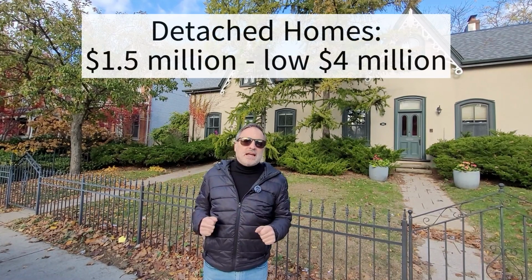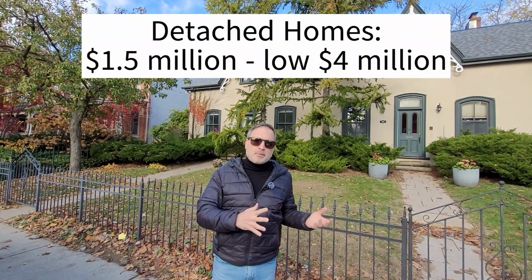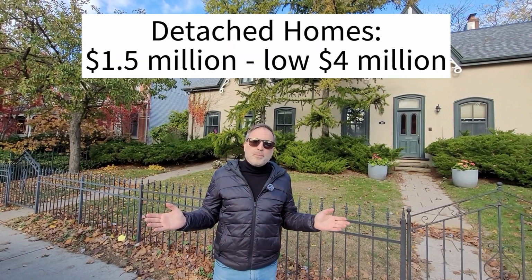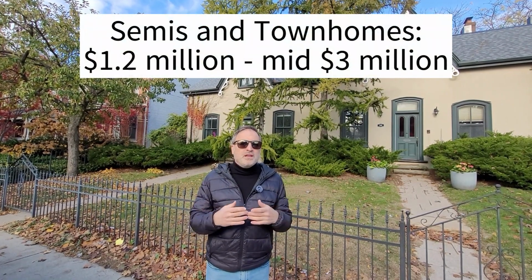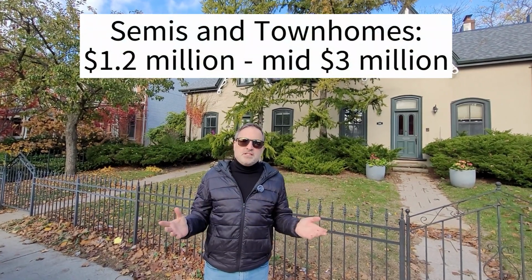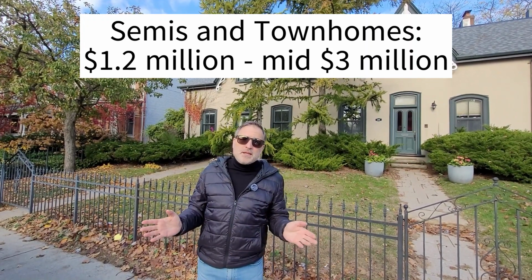So, prices. Detached homes are relatively few, and it depends on where in Cabbagetown you are. Down at Shuter and Dundas, it's $1.5 million for a detached, and in the nice part of Donvale, the upper portion of Cabbagetown, it's the low $4 millions for a beautiful Second Empire. Most homes are semis and towns, the lion's share. Again, it depends on where you are and what condition it's in, but you can go from 1.2-ish to $3 million, and even into the mid $3 millions.